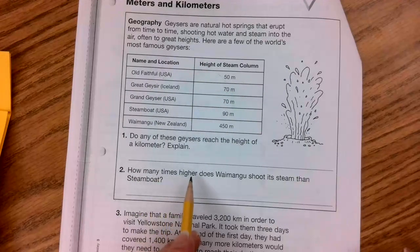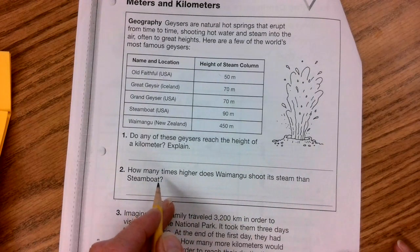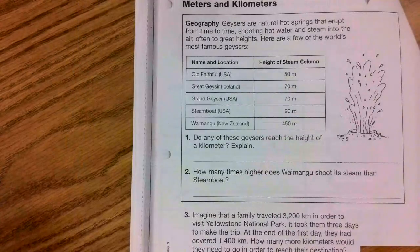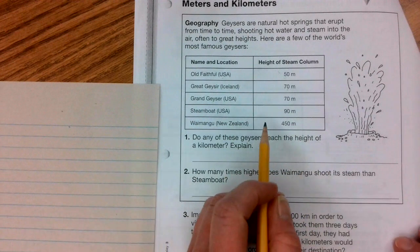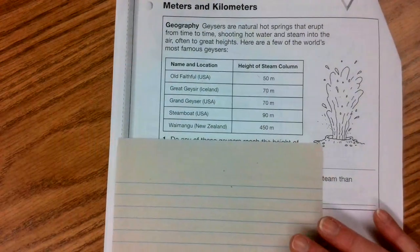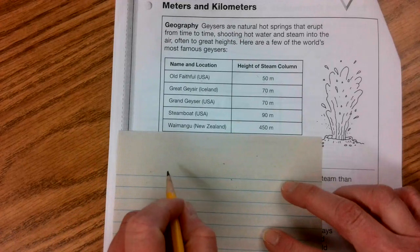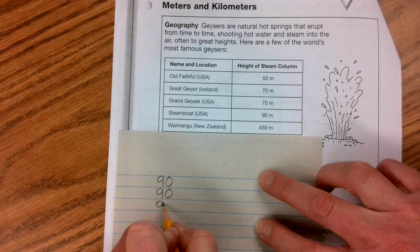So number 2 says, how many times higher does Waimangu shoot its steam than Steamboat? Well, let's look at this for a second. What this question is asking is, how many groups of 90 can we fit in 450? So let's start adding 90 up until we get to 450. Actually, let's start with 3 90s.